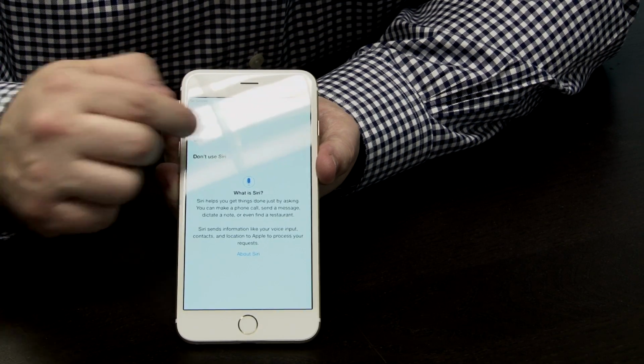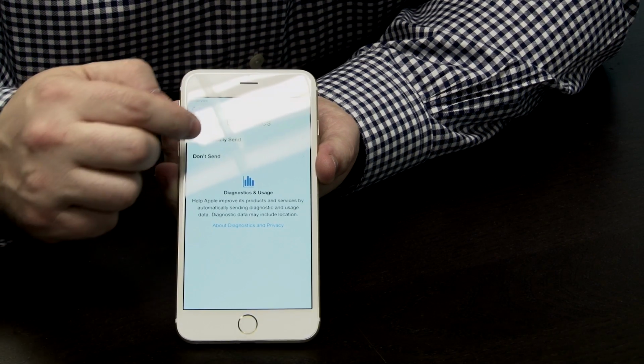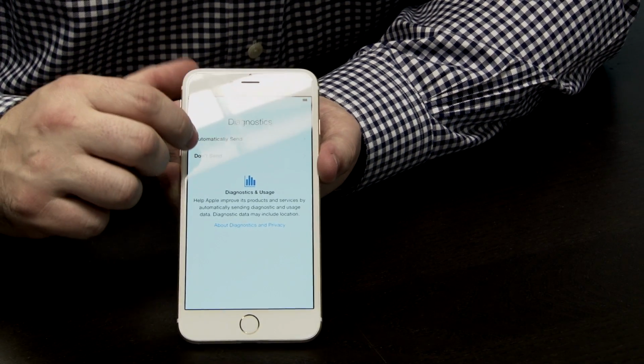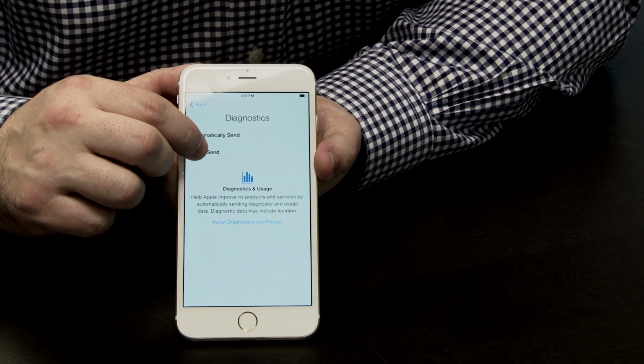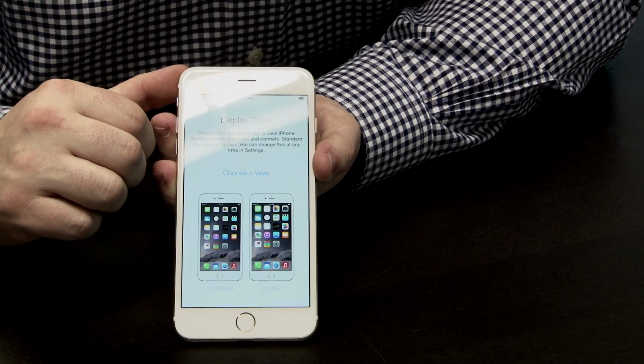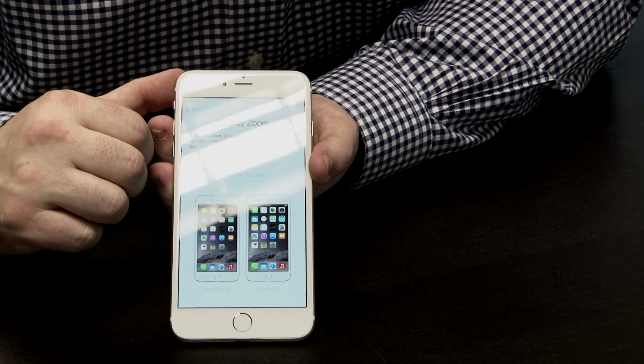Ask it to use Siri. I always choose not to send data. I'm not a fan of automatically sending diagnostics. I like my privacy. Now it's asking me to choose a display, a zoom display, and I haven't seen this before.